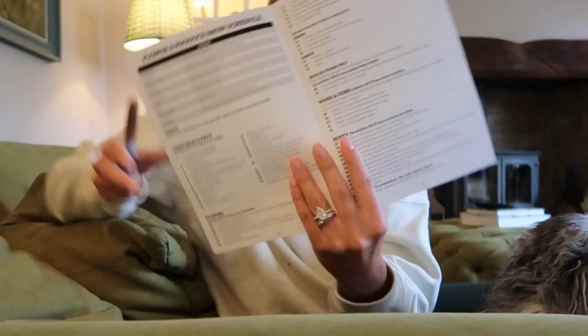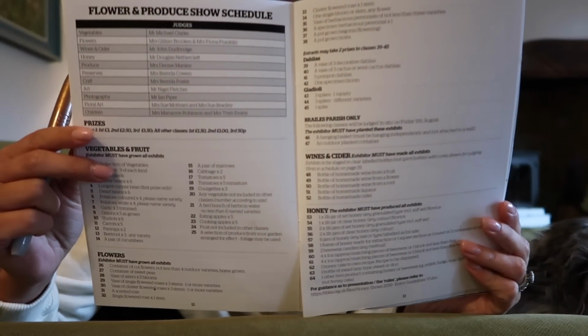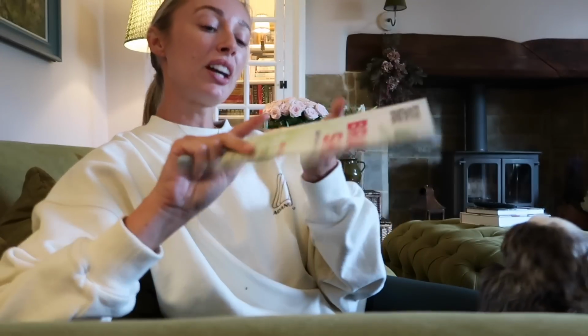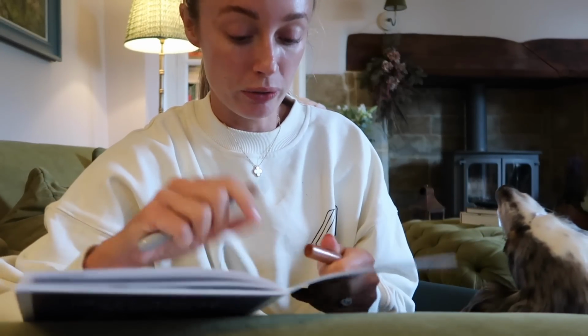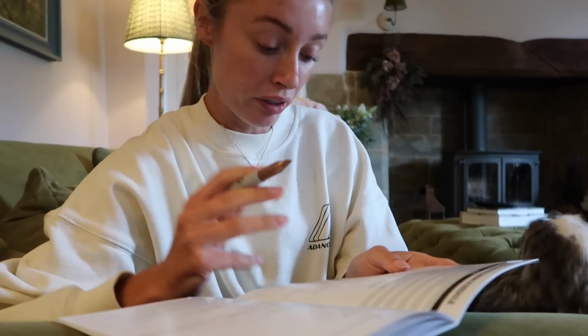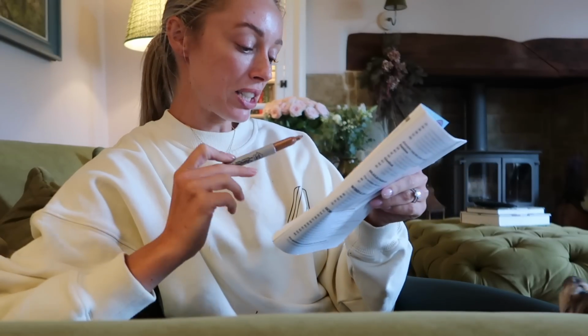But this here is the schedule. So these are the different disciplines that you can enter. And I thought I would go through and put a little mark by the ones that I'm going to enter. If I'm not here, then Lala can take the items on my behalf. So, within fruit and vegetables, obviously you can enter as many as you want, but you don't want to spread yourself too thin, so you've got to be a little bit tactical.